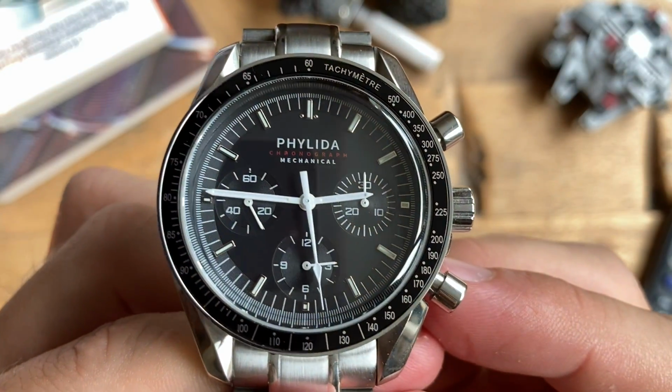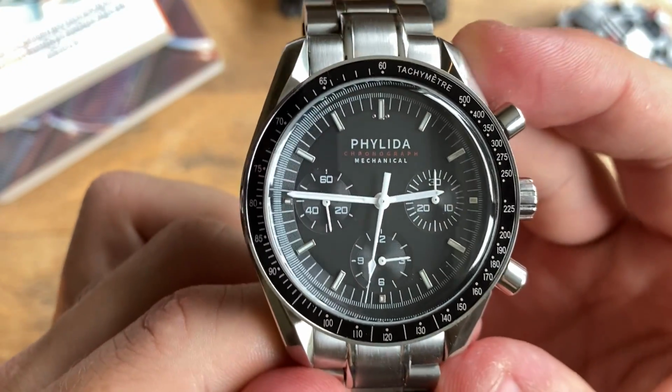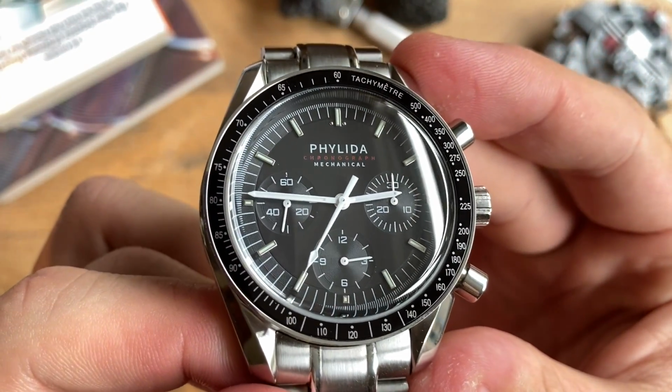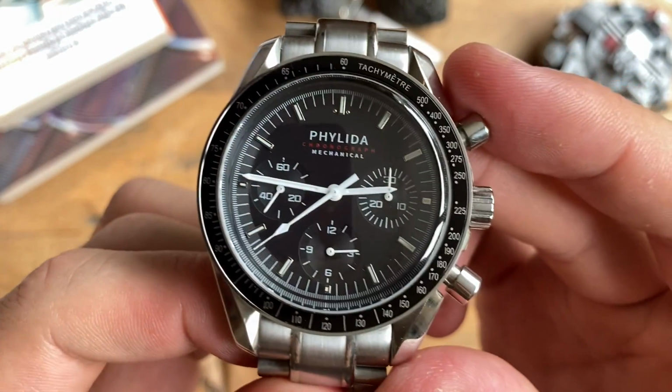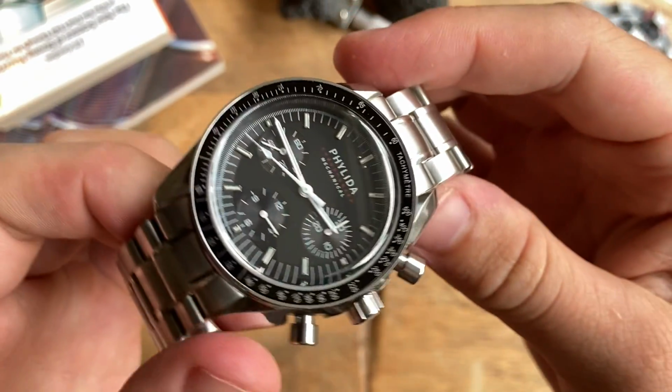Another feature of this case, which I mentioned earlier, is that it is slightly offset and means that the case and lugs protrude slightly more on the side with the crown and pushers. This not only means that the dial is slightly smaller, reducing the watch's wrist presence, but also offers some additional protection in the form of guards for those pushers and crown.